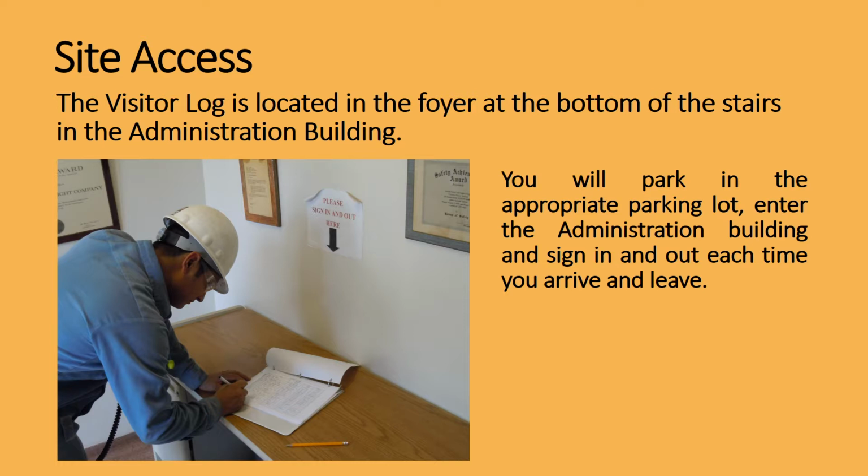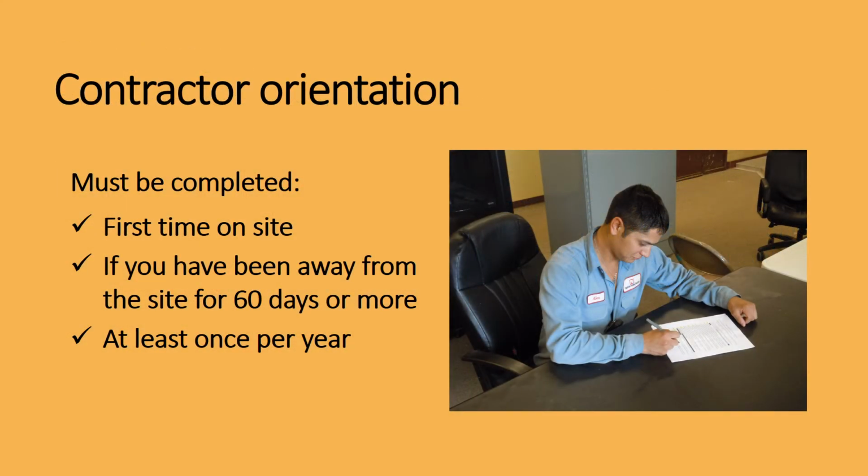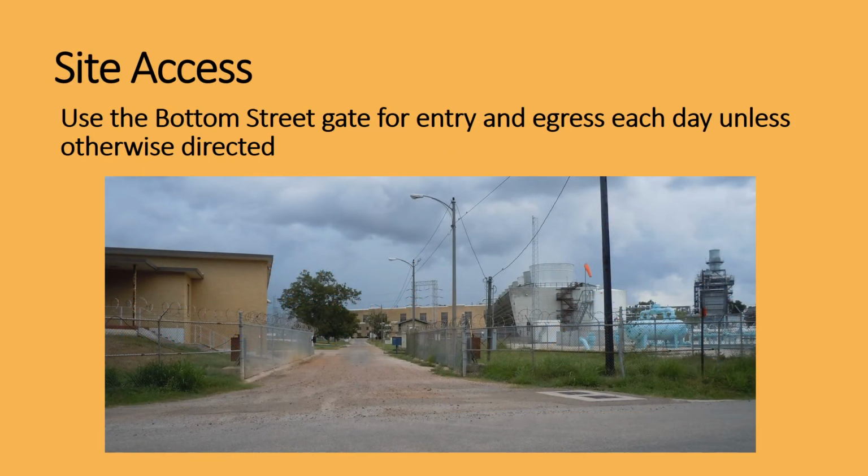The visitor log is located in the office at the bottom of the stairs in the administration building. You will park in the appropriate parking lot, enter the administration building, and sign in and out each time you arrive and leave. If you have never worked on this site or have been away for 60 days, you must complete this site orientation and quiz. If you are a long-time contractor on the site, you will be required to complete the orientation each calendar year. Unless otherwise instructed, your entrance gate will be the one located on Bottom Street.